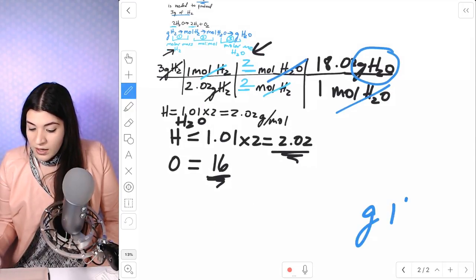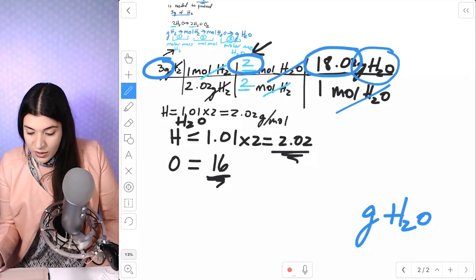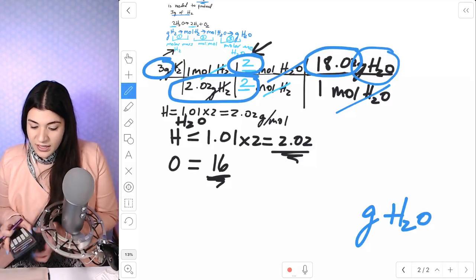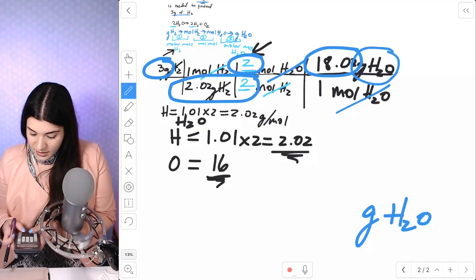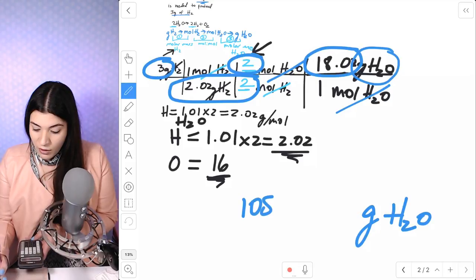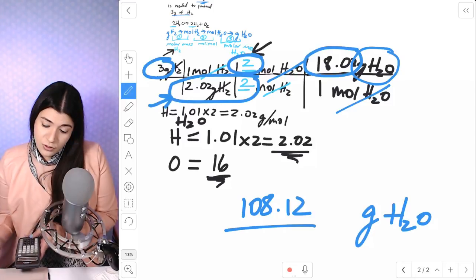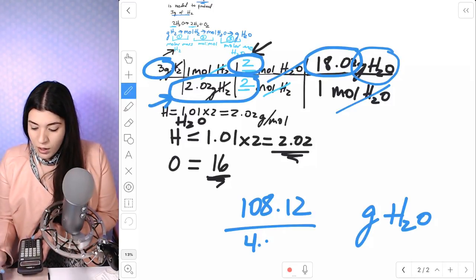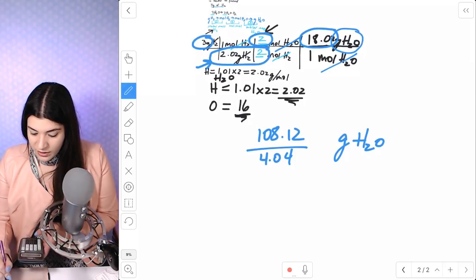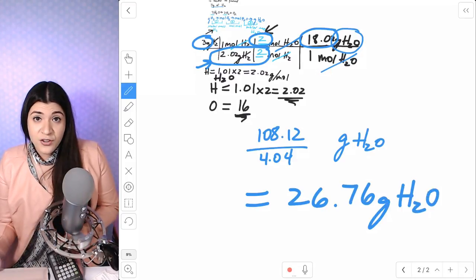So all we have to do now is multiply straight across, multiply the 3 times the 2 times the 18.02, and then divide by these 2 values multiplied. So I'll start there. I'll do 6, because that's 3 times 2, 6 times 18.02, and that's 108.12 on top, divided by, I'm going to do the bottom portion now. And we have 2.02 times 2, so really 4.04, and then I'll divide those values. And then from here, this will give us 26.76 grams of water. Last step is to check your sig fig count.